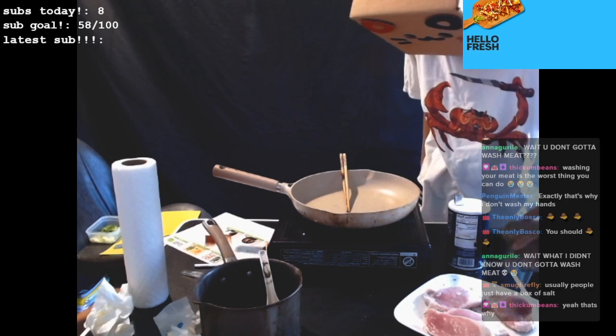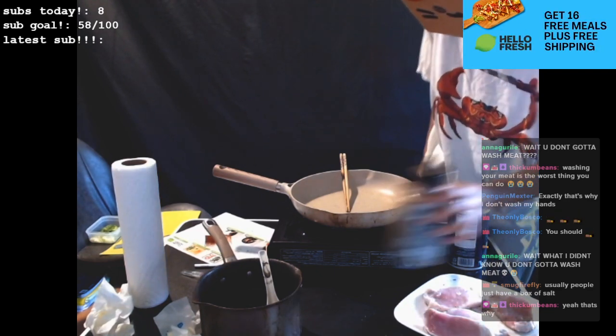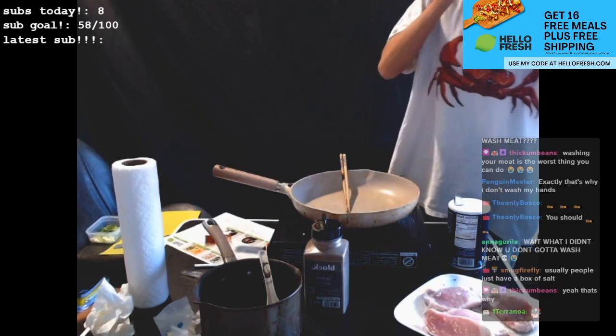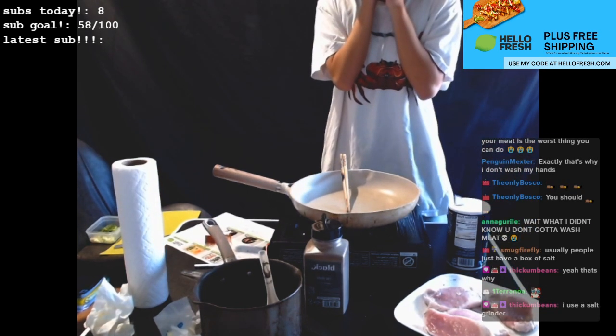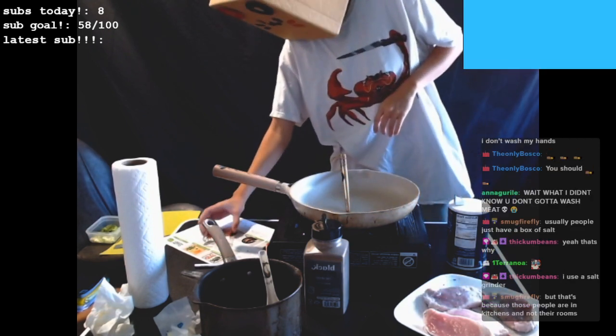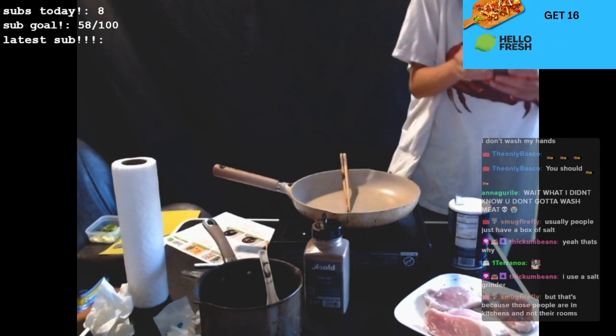Come on, I cannot see. Oops, that's a lot of pepper. Oopsie. This is just gonna be a little peppery, but it's fine. It's fine, it's fine, it's fine. Oh my god. No, it's fine. Surely, surely.